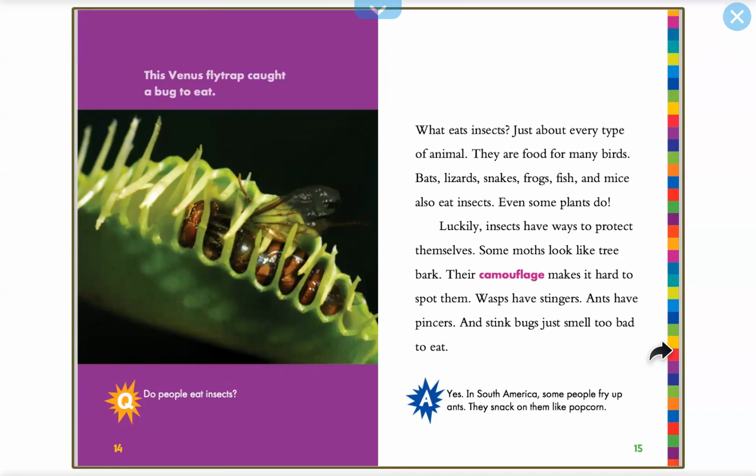Do people eat insects? What eats insects? Just about every type of animal. They are food for many birds. Bees, lizards, snakes, frogs, fish, and mice also eat insects. Even some plants do. Luckily, insects have ways to protect themselves. Some moths look like tree bark. Their camouflage makes it hard to spot them. Wasps have stingers and pincers. And stink bugs just smell too bad to eat. Do people eat insects? Yes, in South America, some people fry up ants. They snack on them like popcorn.